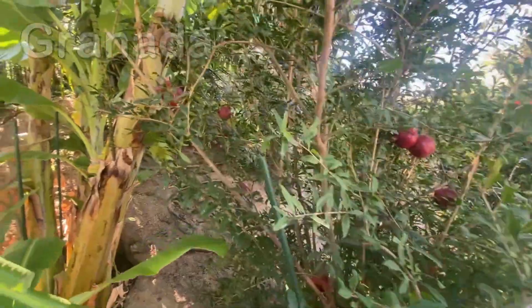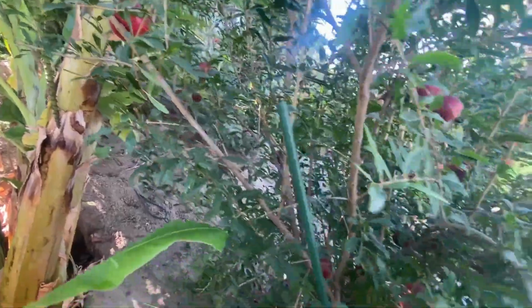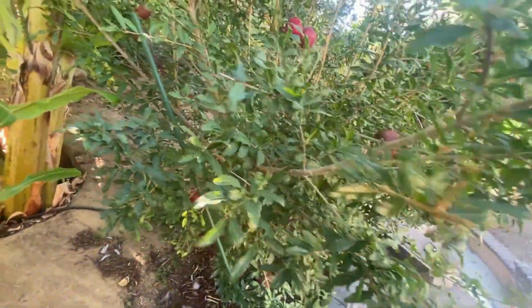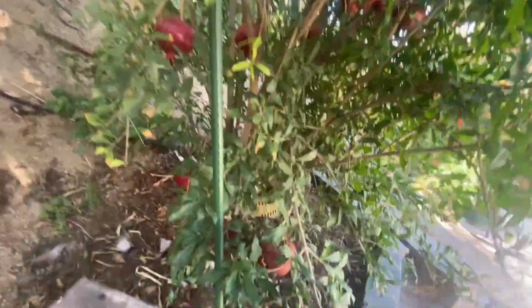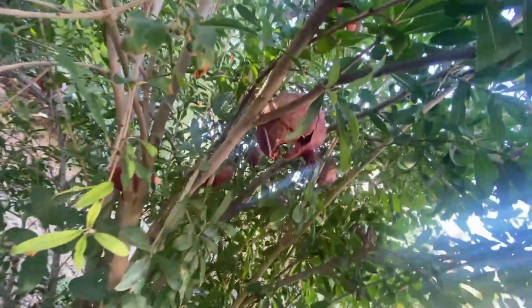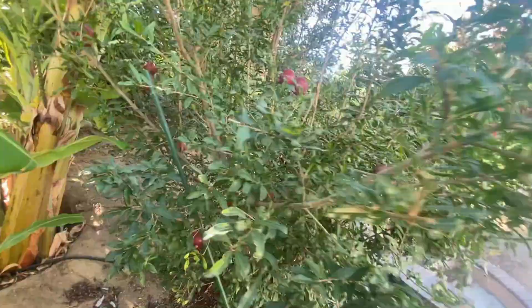And I would say there's about 30, maybe less now. We've been picking them. It is now September. These have been ripe for probably about a month. Some of them are starting to get attacked or splitting. That one's splitting down there. That's another one. Looks like it's been eaten out of. So we're going to start pulling the rest of these off.